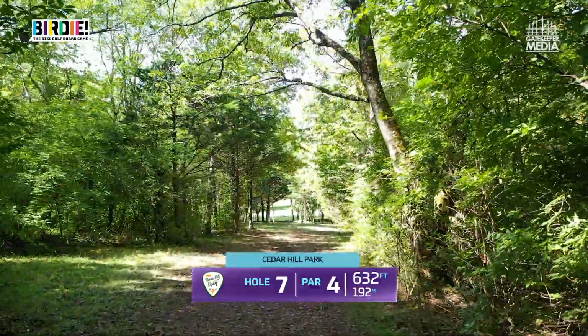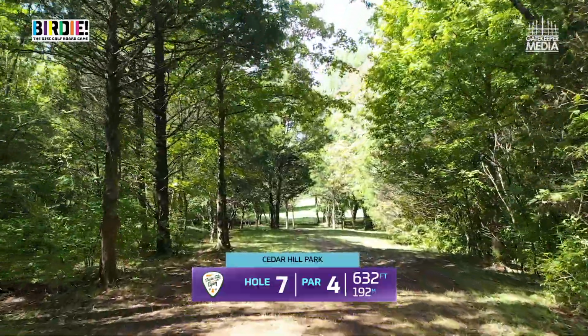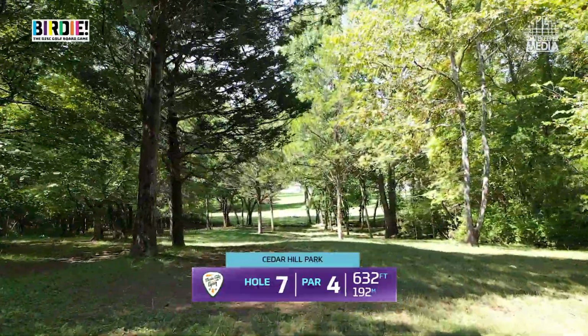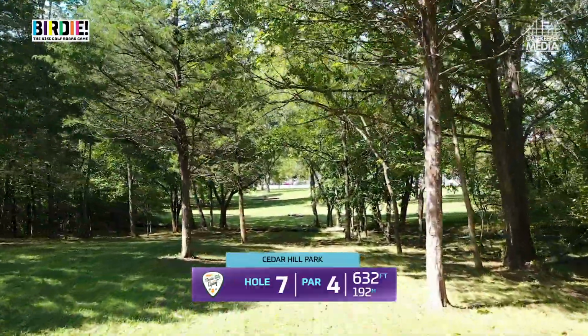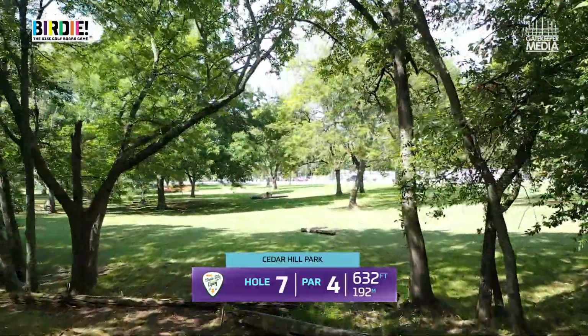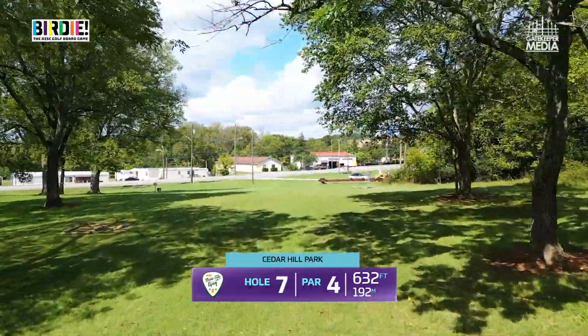Hole number 7, par 4, 632 feet. This is a really unique hole, one of my favorite holes on this course. Downhill tee shot, low ceiling. And to get into position for birdie, you really want to follow where the drone's flying and land about here. Right there. And that is a tall order.